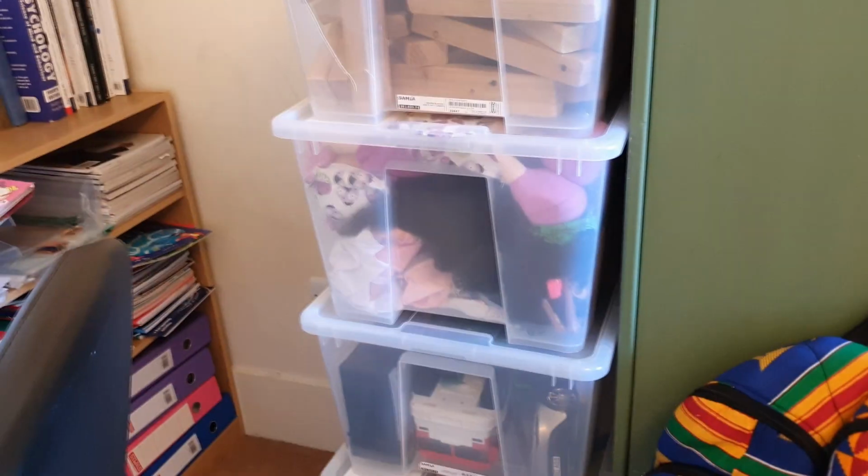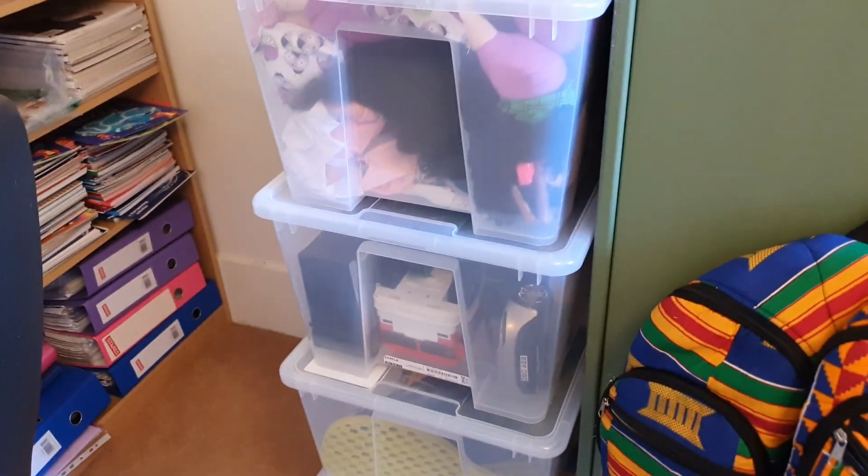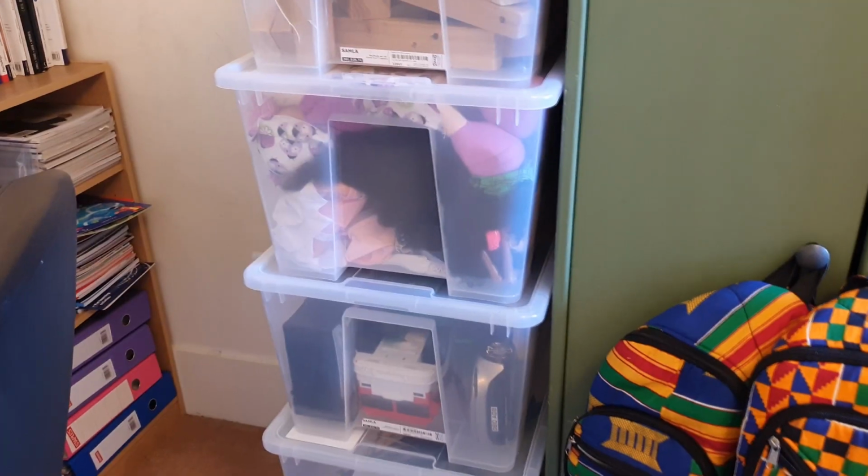So these are some more of their toys, the ones that are too big to go in that other unit. And so I just got these big boxes from IKEA and they were really cheap. Unfortunately, IKEA is not actually open during the lockdown. I'm not sure if they're doing deliveries or not, but you know, having things organized helps me to stay sane, and it just helps with the environment.